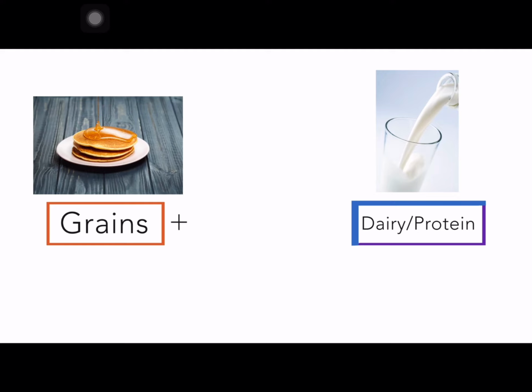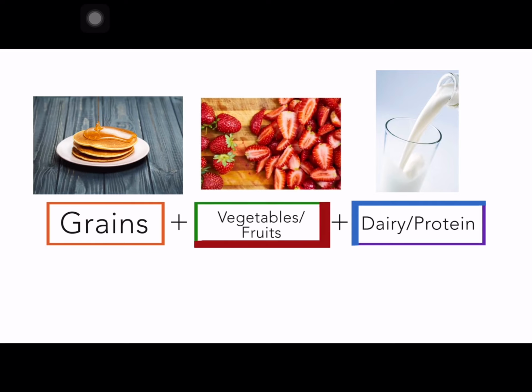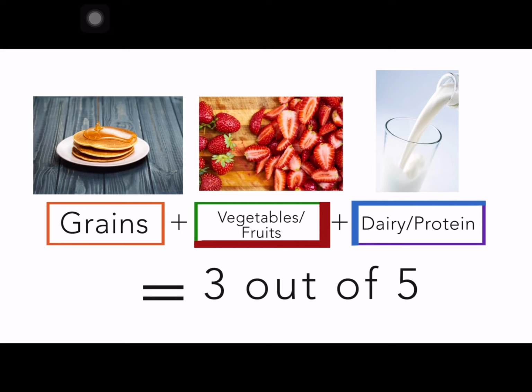All we need to do is add some fruits, or we can add a vegetable. What I would add is some strawberries or some blueberries or bananas on top of the pancakes to make it sweet. We just looked at these 4 different breakfast examples and we made them into balanced meals. They're balanced because they have at least 3 out of the 5 food groups that our body needs to have our main nutrients early on in the morning.